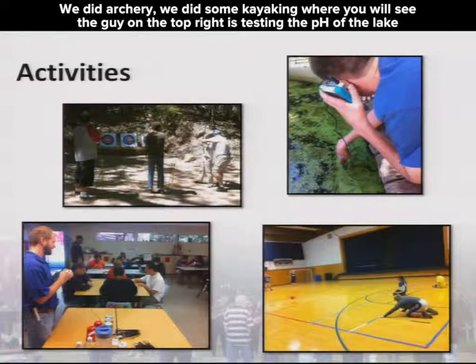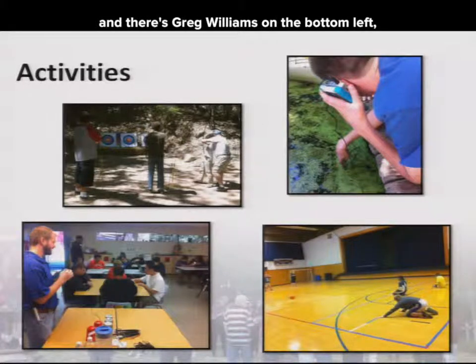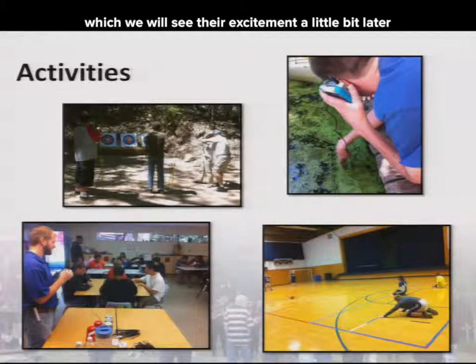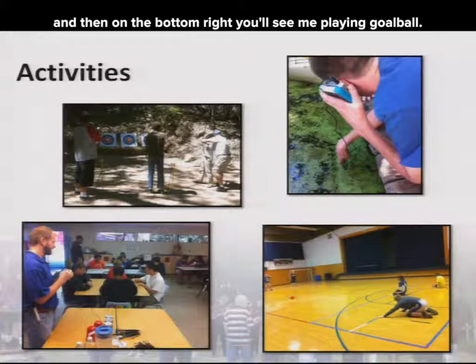So we did archery, we did some kayaking, where you'll see the guy in the top right is testing the pH of the lake. And there's Greg Williams on the bottom left, who is about to do some baking soda and vinegar experiments with the students, which we'll see their excitement a little bit later. And then on the bottom right, you'll see me playing goal ball.